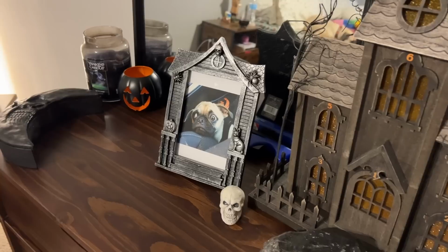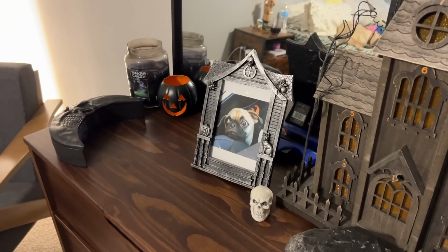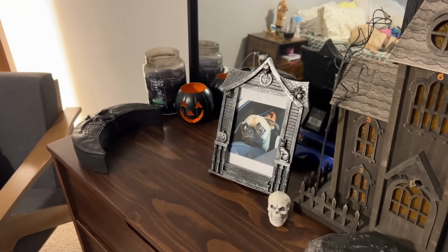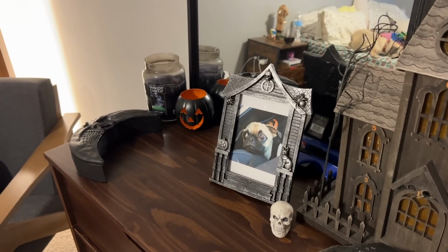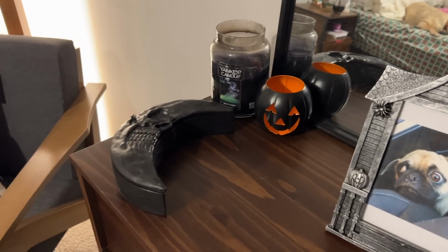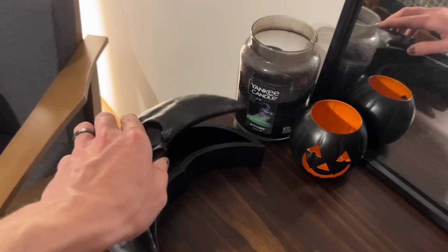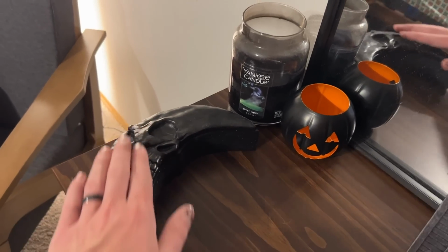and he's actually in a jack-o'-lantern shirt in that picture. And I have a really good picture of Ryan and I on one of our first dates at a pumpkin jack-o'-lantern thing, and I would love to put that in there. I think that'd be super cute. Then I have the smaller IKEA jack-o'-lantern and this Joann's half moon container, which I think I'm gonna put jewelry in, but I haven't put any in yet.